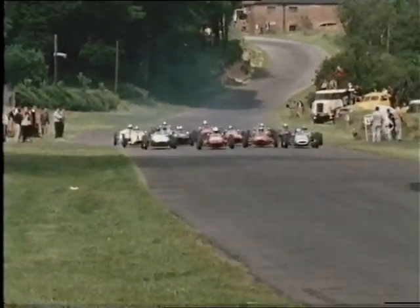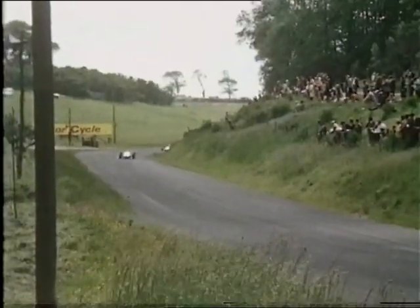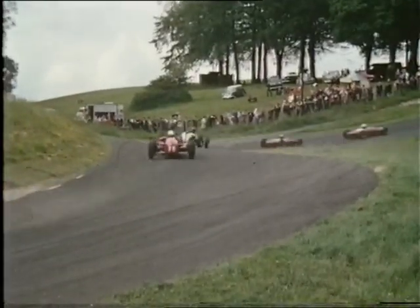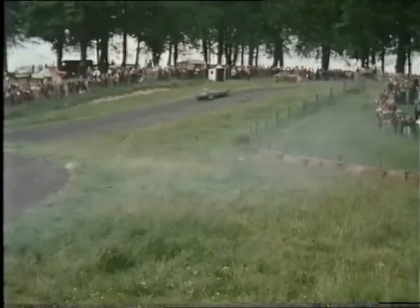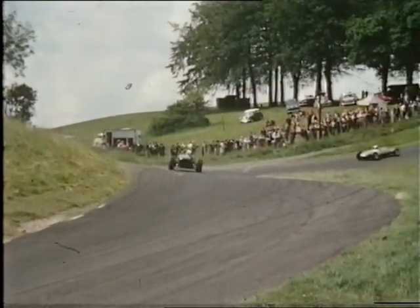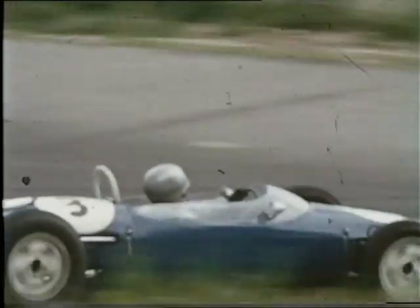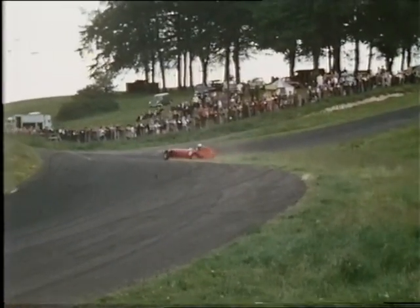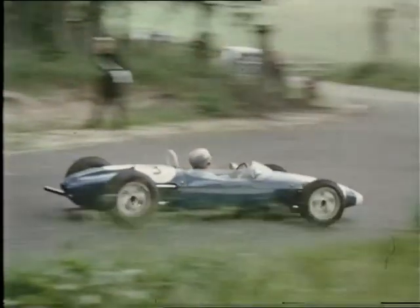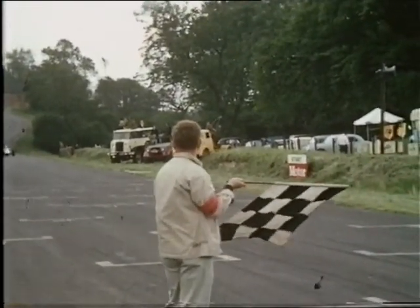The Formula Junior race, and Roy James, known to his friends as the Weasel, makes a splendid getaway on the outside. Ah, he's taking the pretty route. Bywater in the Lotus joins the Cadwell Rotary Club. And Roy James is proving hard to catch. And so, Roy James weaselly wins the race.